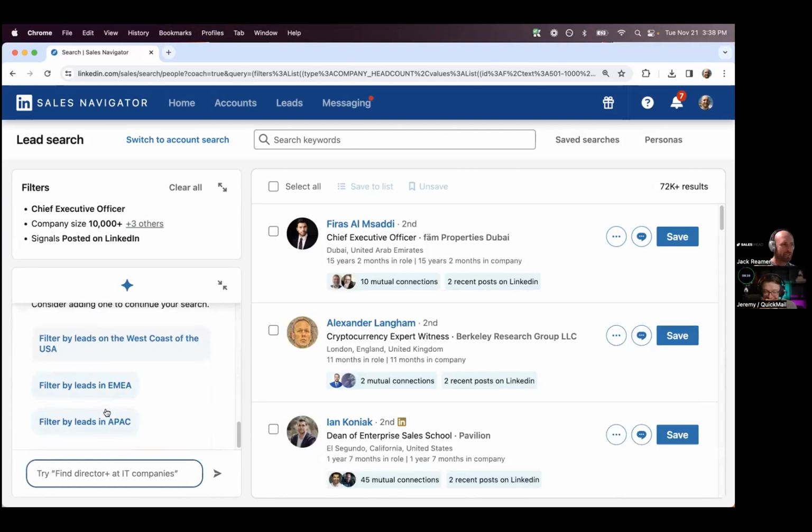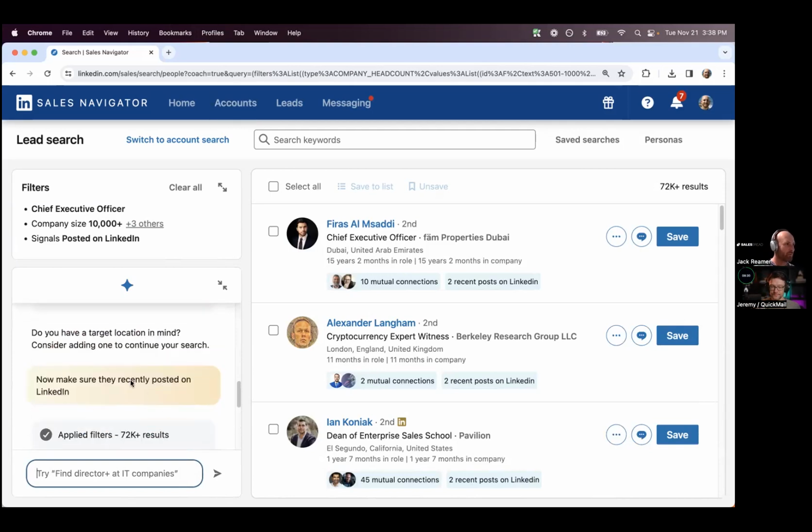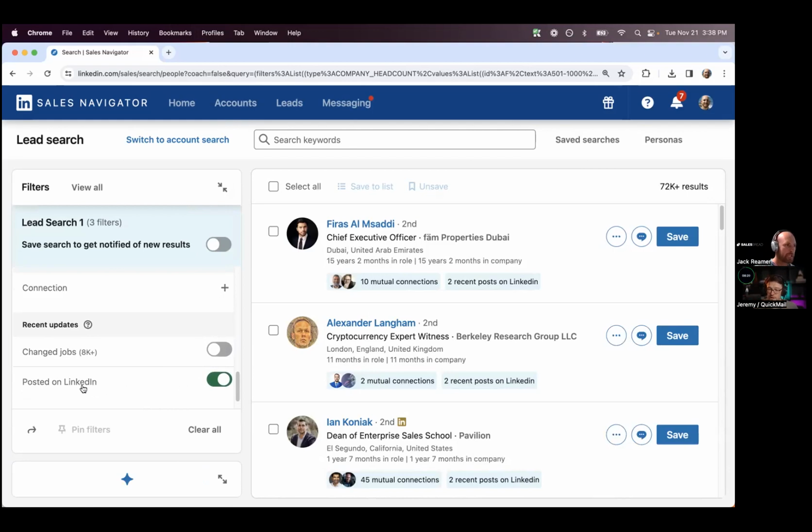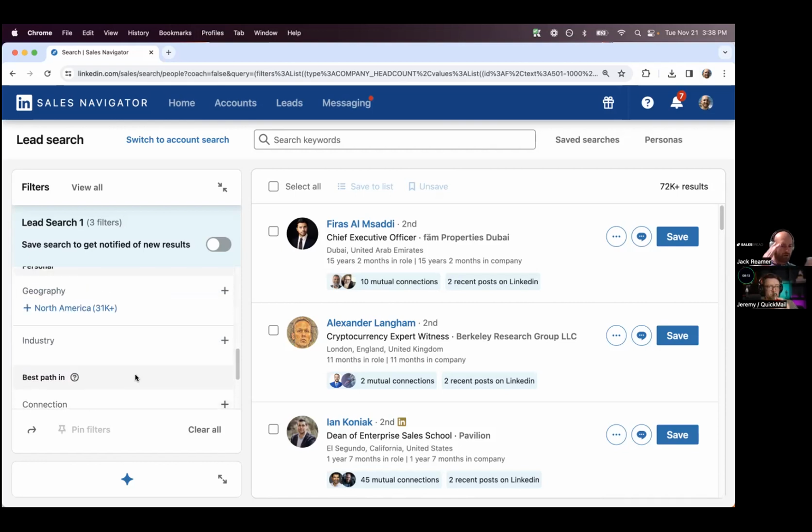Okay, so I did a second filter. I wanted this to be easy. This is a gimme for LinkedIn. I said, now make sure they've recently posted on LinkedIn, which, by the way, I love this filter. It shows who's actually using LinkedIn. I used it too recently, just to make sure you have a higher chance of getting accepted. There you go. Now it actually took care of that for me. So here we are, phase one: if you ask it the basics, it'll do the basics, and it may even save a little bit of time.